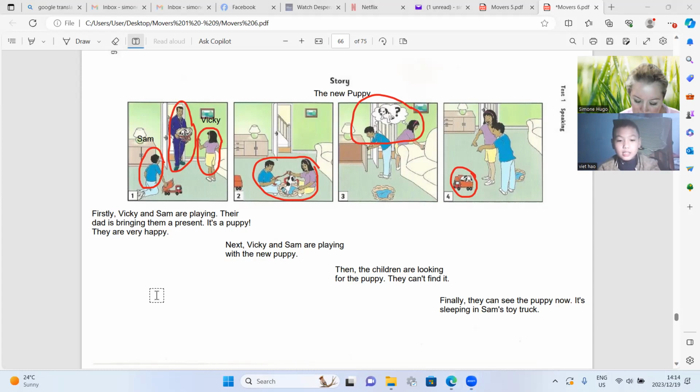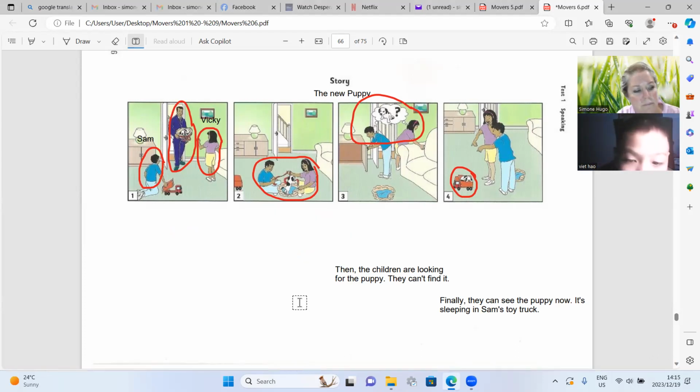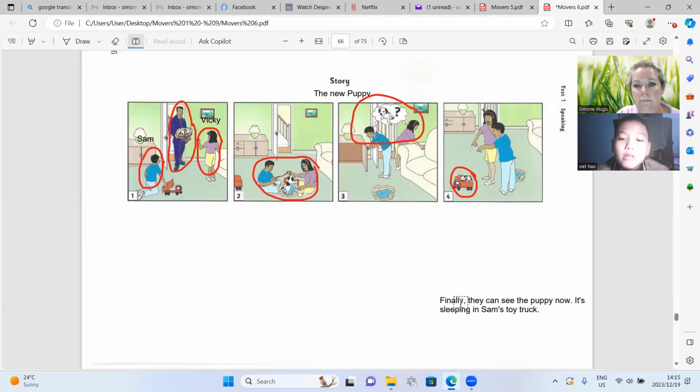Okay, read it again. I'm going to take the words away just now, so just read it one more time. Firstly, Vicky and Sam are playing. Their dad is bringing them a present. It's a puppy. They are very happy. Next, Vicky and Sam are playing with the new puppy. Then the children are looking for the puppy. They can't find it. Finally, they can see the puppy now. It's sleeping in some toy shop. Okay. Right. Now, again, without the words.